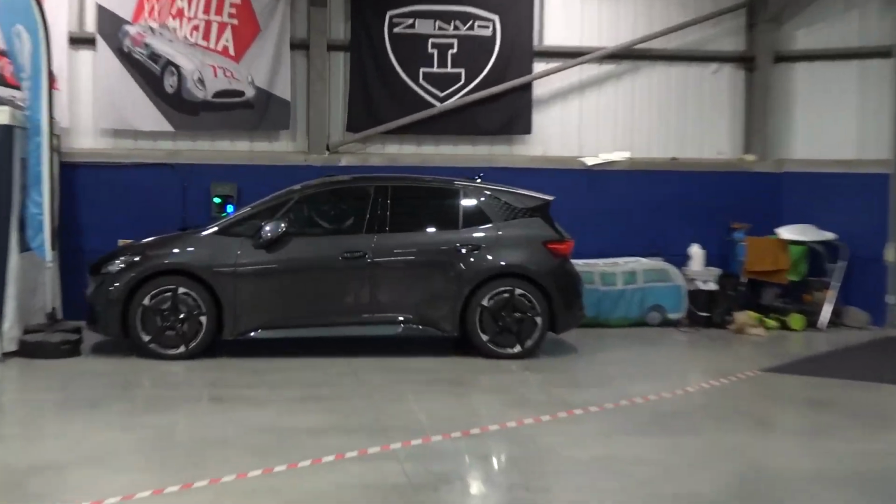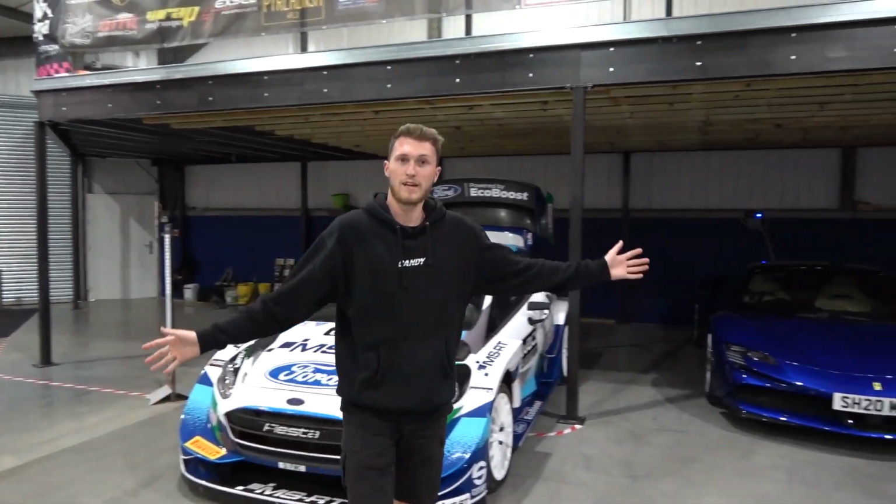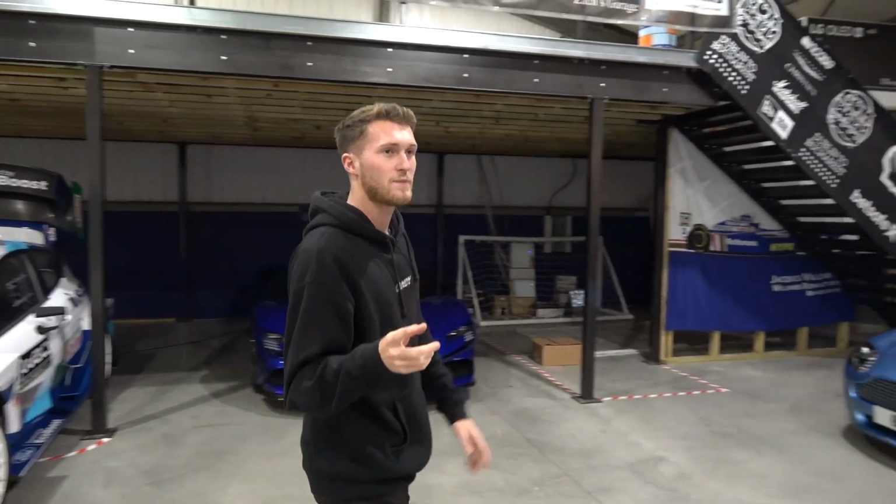Still there, on charge. It's not staying right there. It will come out and be used. It's perfect for daily running around. Yep. But we have a new car coming.